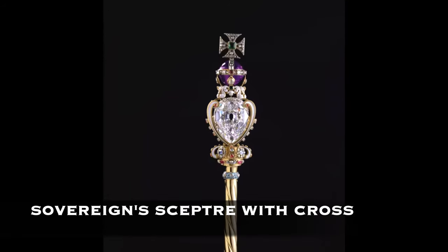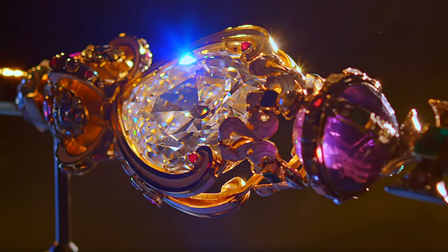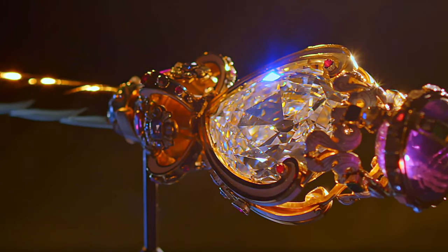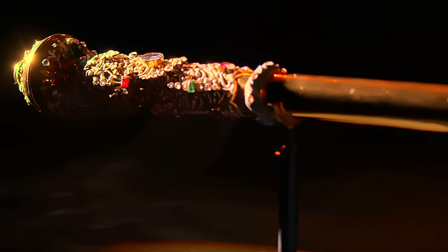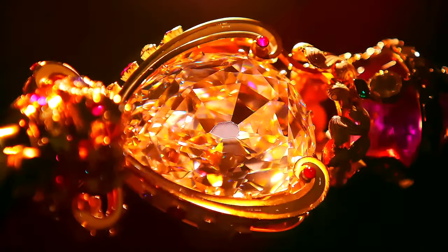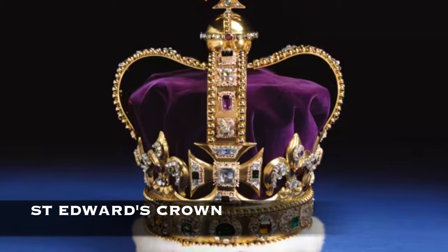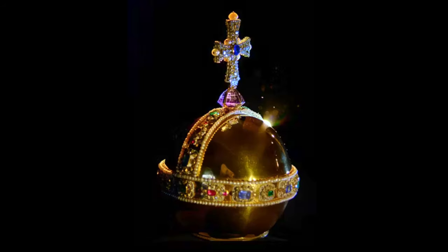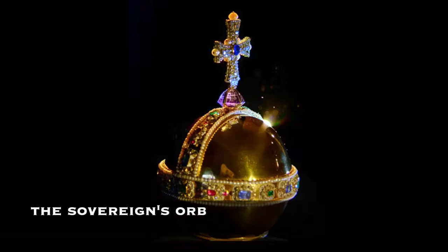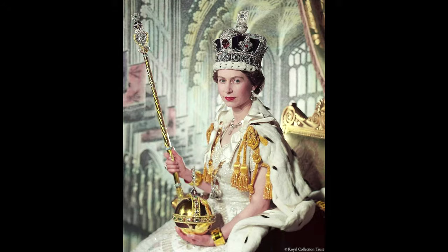Another highlight of the collection is the Sovereign's Scepter with Cross, which features the Cullinan I diamond, the largest clear-cut diamond in the world, weighing an astonishing 530 carats. This remarkable gemstone is set atop the scepter, symbolizing the monarch's authority and power. Other notable pieces include the St. Edward's crown used for the coronation of British monarchs, the Sovereign's Orb, representing the monarch's role as defender of the faith, and the Sword of State, signifying the monarch's role as protector of the realm.